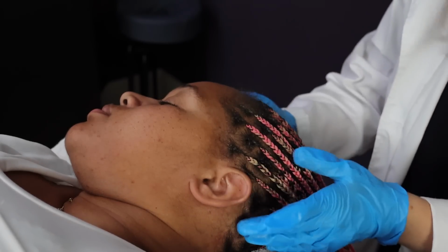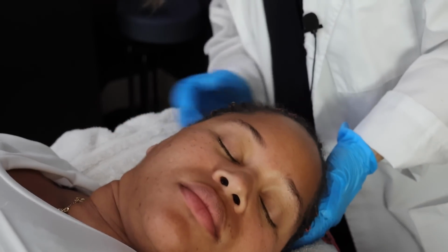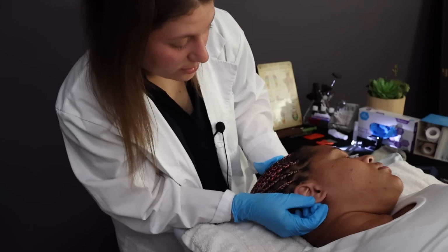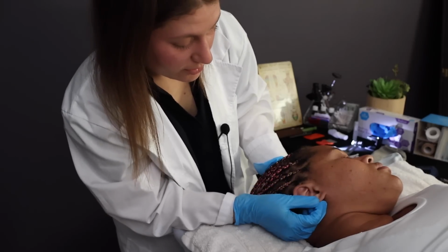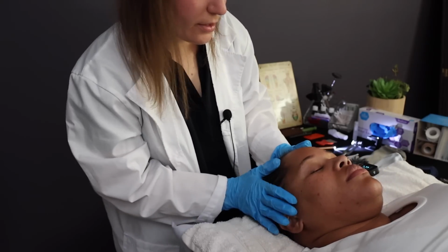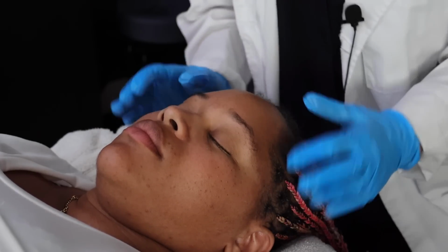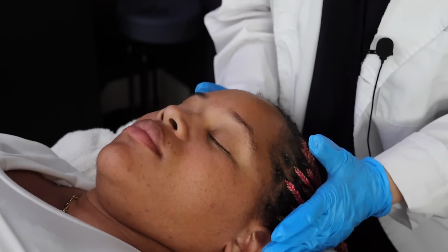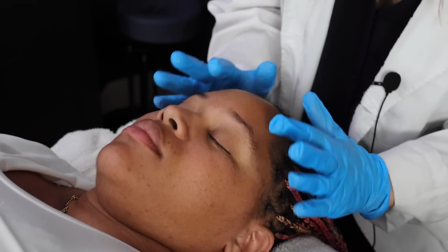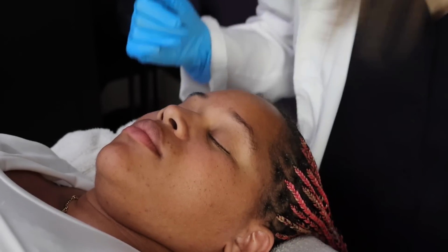Just one little freckle to make a note of. Checking on this side. Again, just a little freckle, not raised at all. The skin is otherwise clear. Moving down to the bridge of the nose. The nose actually looks great. We see a lot of blackheads in the area for many people, and you have almost none. Awesome.